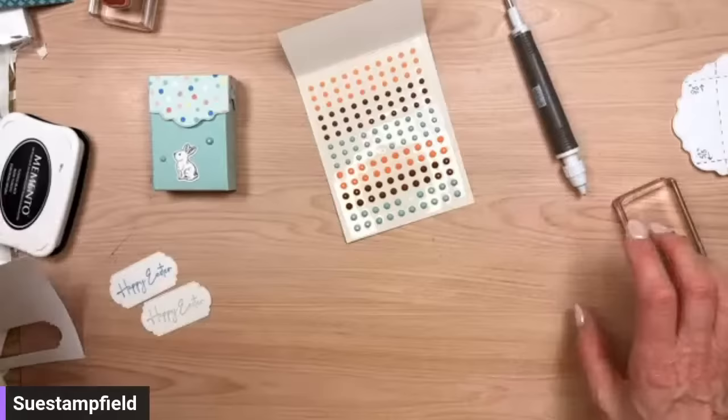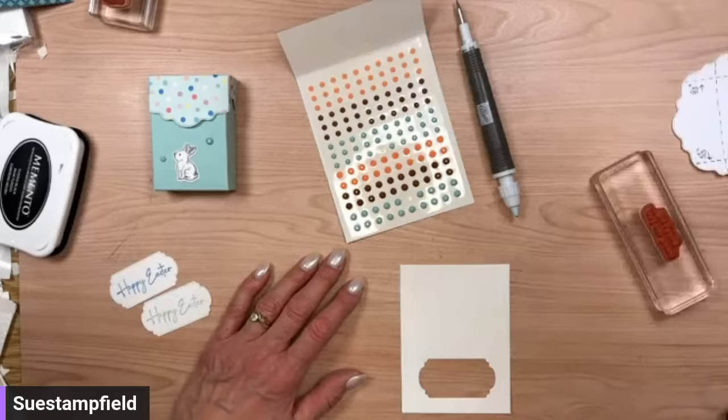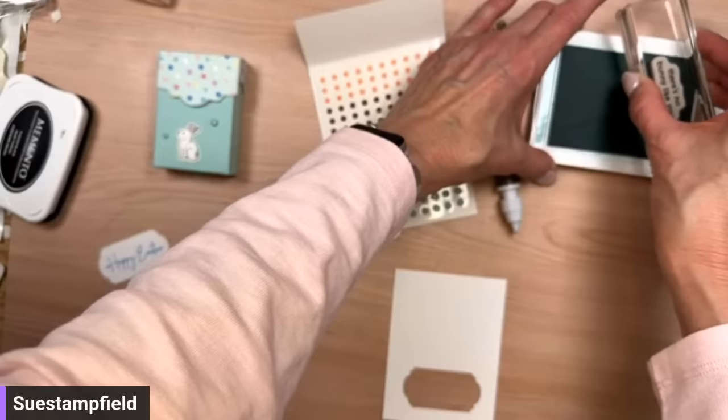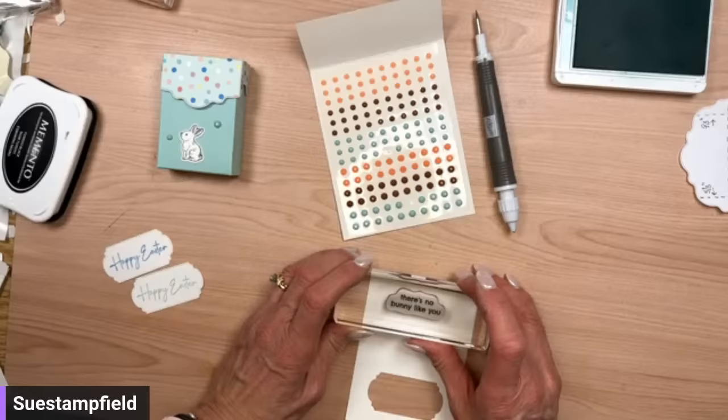Where did I put the Pool Party ink? I put it away. Why would I do such a thing? Found it. Take a sip, everyone. It's an adorable little box, an adorable little bunny. We're just coming up with a cute way to finish it off here. So thank you for your patience while we try out some things.